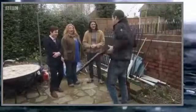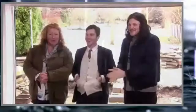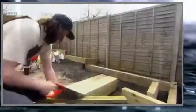The winner brings their design to life. Hold on. Sweet, isn't it? And the loser has to help them build it.